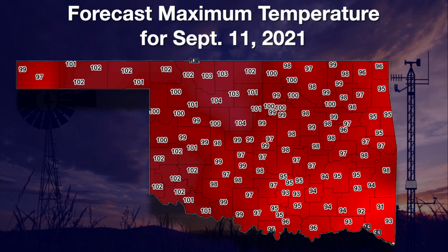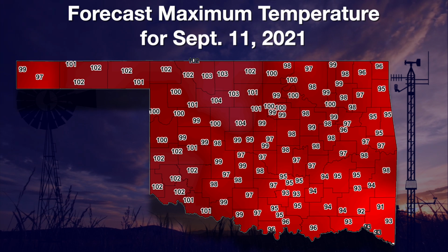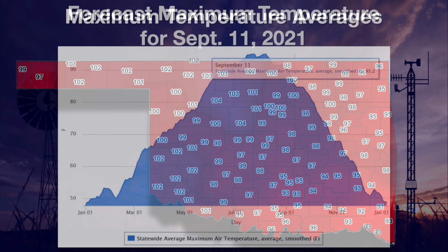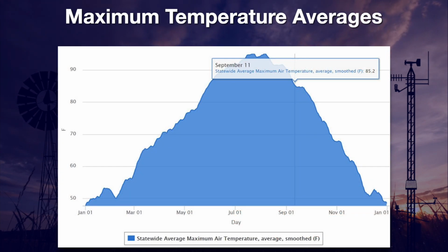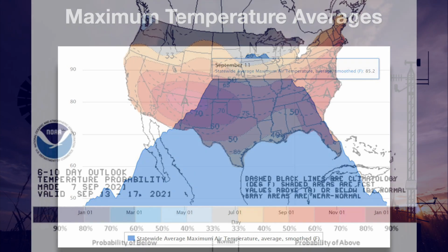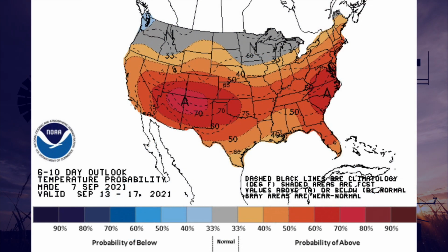This map is the expected high temperatures on Saturday. You can see triple digits at most of the western sites. The normal statewide average high temperature for September the 11th should be around 85 degrees. Therefore, the expected highs we could see this weekend will be about 15 degrees above normal for this time of year. The forecast from the National Weather Service for next week has us staying above normal with temperatures.